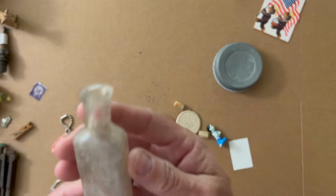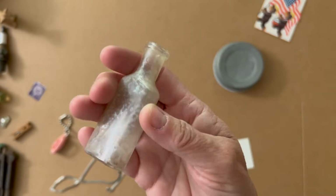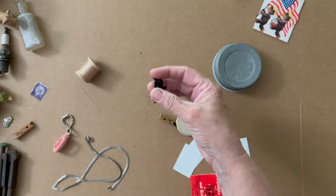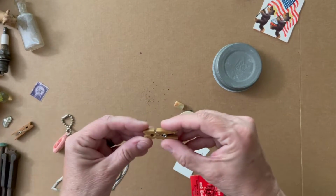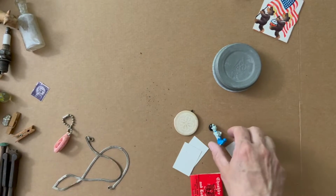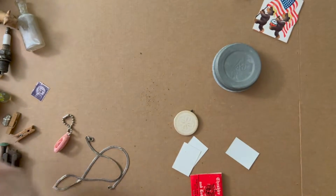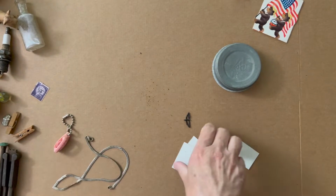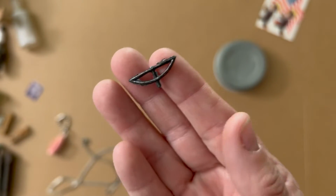This is another thing in the jar that intrigued me, this little glass bottle. When we were kids, we would find old glass bottles in the woods. Now here's a nice little clippy thing. Another spool. Another clothespin, some more beads. Aw, and this little man whose arms are broken off. And another lucky 4-leaf clover. And a little, looks like a broken bow and arrow from a Lego set or something.